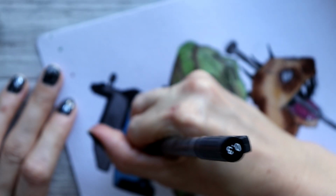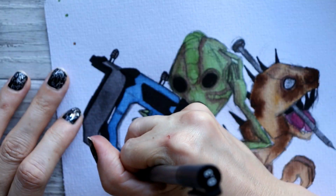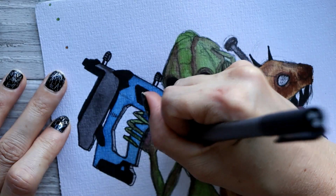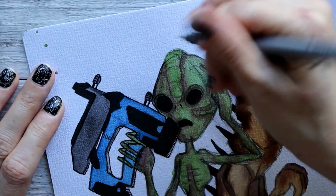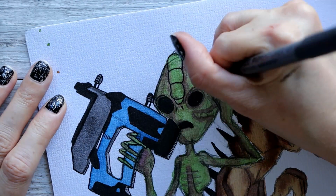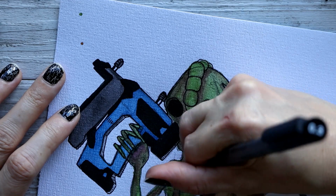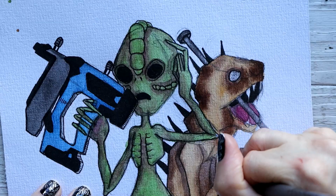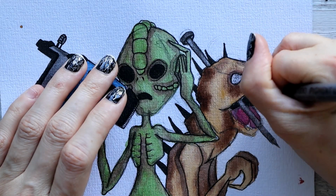When I was drawing this and painting it up, there are some pieces that bring a smile to my face and a bit of a chuckle, and this was one of them, especially when I started drawing the nail through the back of the head of the little creature in the background there. I was just laughing. The weird shit that goes on in my brain when I do this sort of stuff.